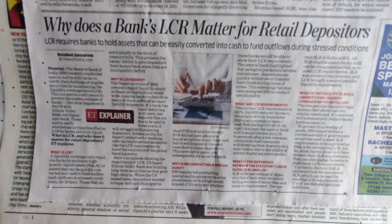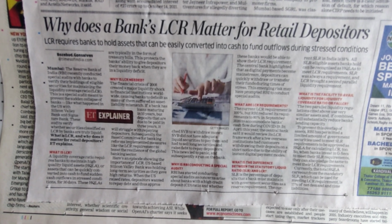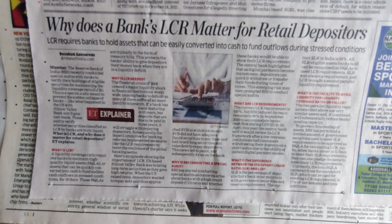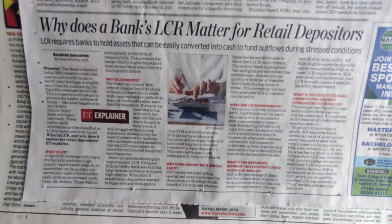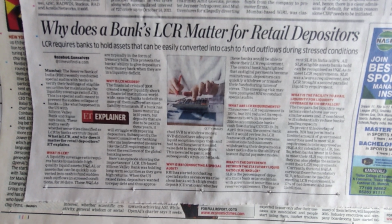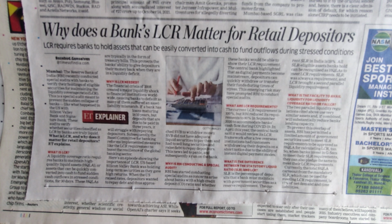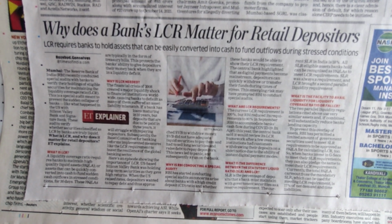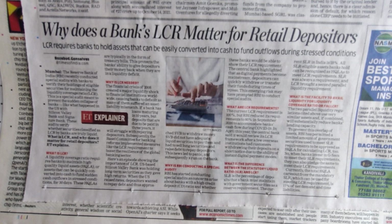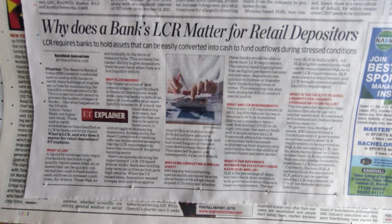This is a special audit meant to prevent the sudden collapse of banks, like what happened in the US with Silicon Valley Bank and Signature Bank. These audits verify whether securities classified as LCR by banks are truly liquid. What is LCR and why does it matter for retail depositors? ET explains. What is LCR?